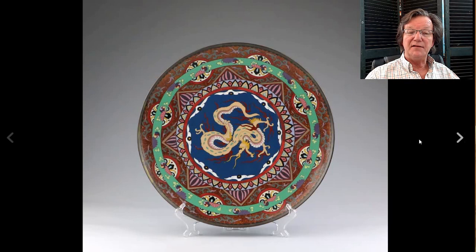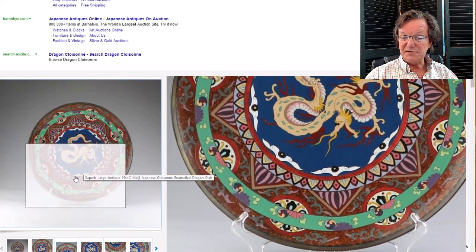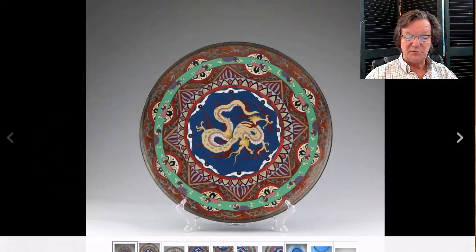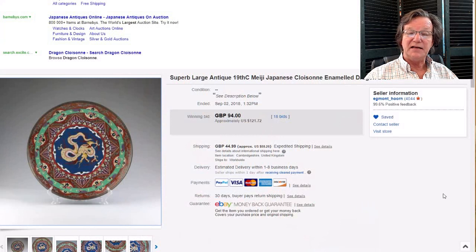And then on to this, the Chinese cloisonné, early 20th century cloisonné dragon charger. The seller, I think, had this up as a Japanese Meiji. I thought it was Chinese. Maybe it is Meiji. These are hard to tell because the Chinese and the Japanese stuff was so similar back then. What's the back of this look like? It looks Chinese to me. But at any rate, he swears it's Japanese. The coloration certainly looks a bit Japanese. They're hard to tell on these sometimes.